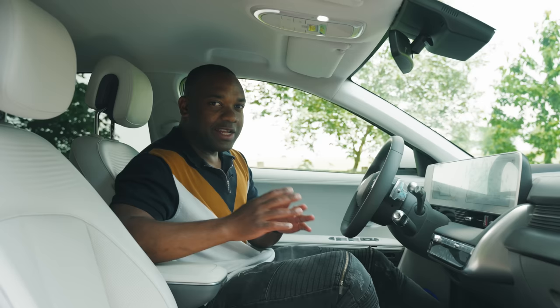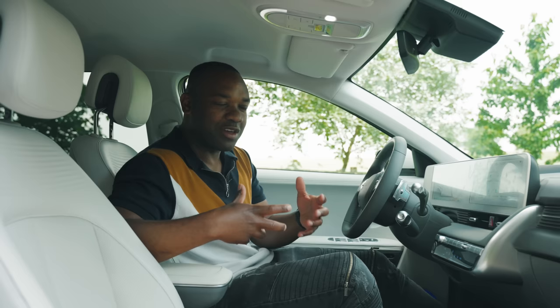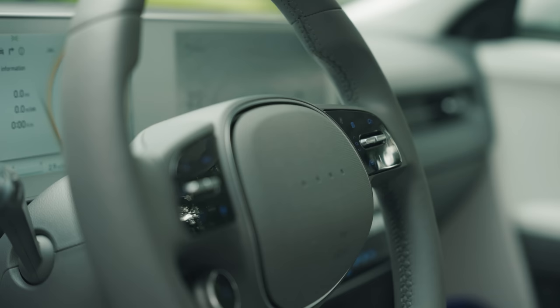The interior is quite controversial as well. It's got a retro chic thing going on. It looks a bit like what you'd get if you asked someone from the 1960s to design a car for 2021, but I quite like it. And there's lots going on in here.